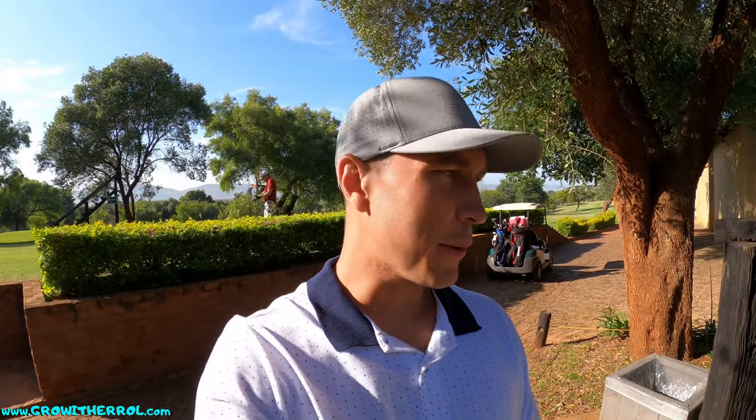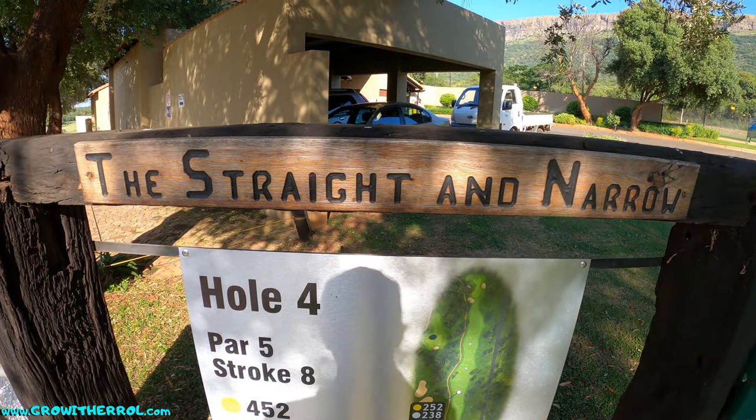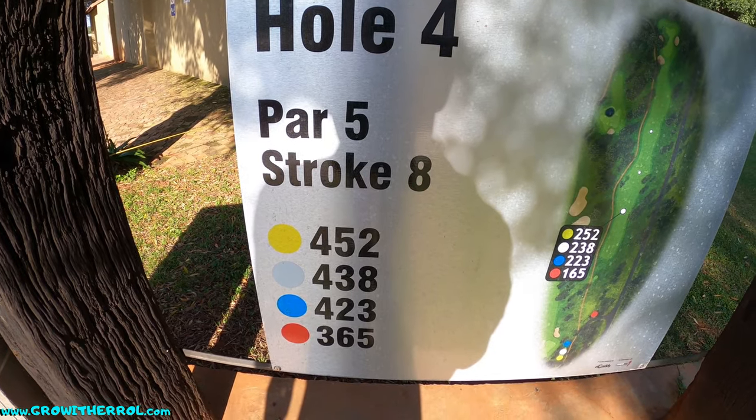There we go, hole three. Again, a bit of a mess. We are now at hole number four. The straight and narrow. Hole four, par five, stroke eight.